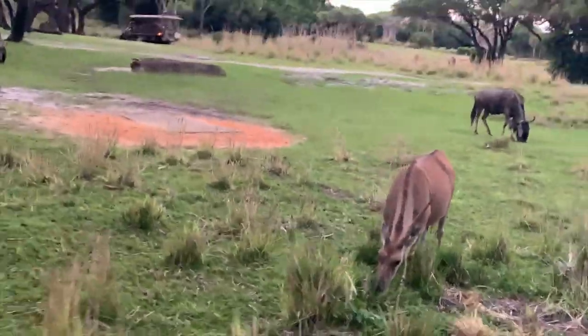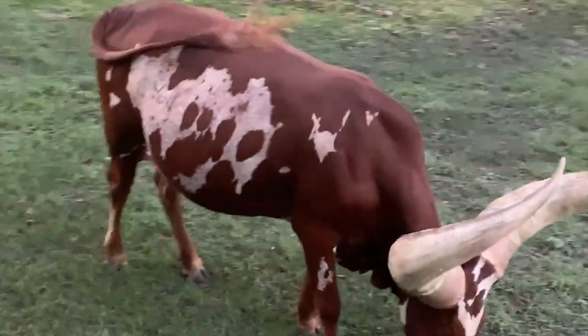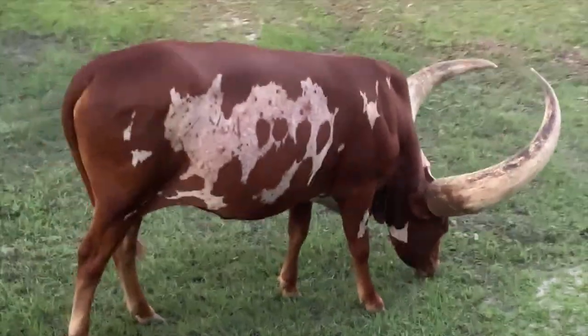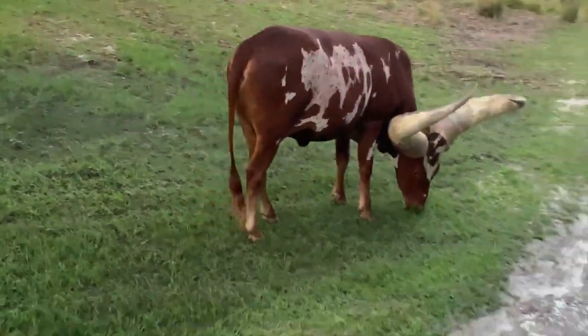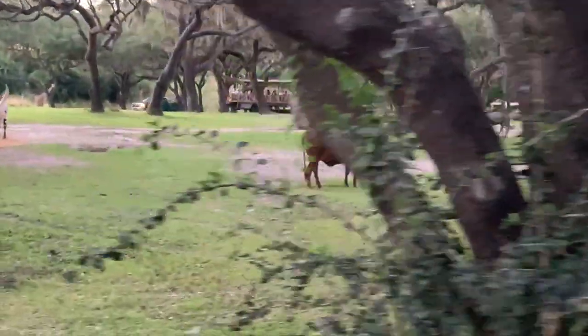Now this animal right here to our right-hand side, these are the Ankole cattle. You see those horns are absolutely huge, but they are quite light. They do have a hollow honeycomb design. The cattle can also pump their blood up into their horns to help cool themselves off, almost kind of like a personal air conditioner.